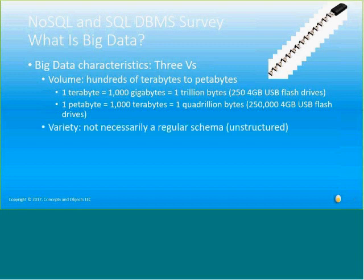So the next V in big data is variety. What this is really saying is the data doesn't all come in a regular schema that repeats over and over like a big table or a set of big tables. It's often unstructured data, human-readable text, coming in a great variety of forms. That's something else that makes big data challenging because our traditional systems could not deal with variety.